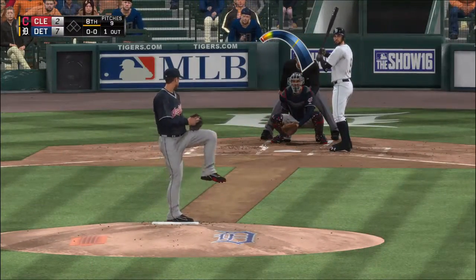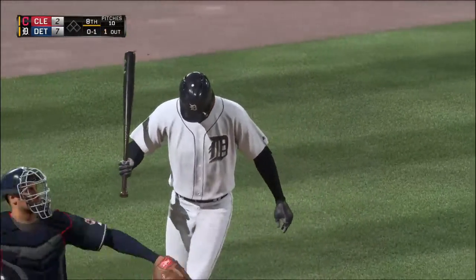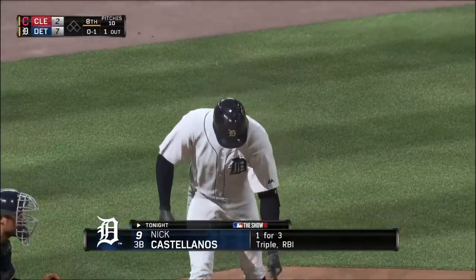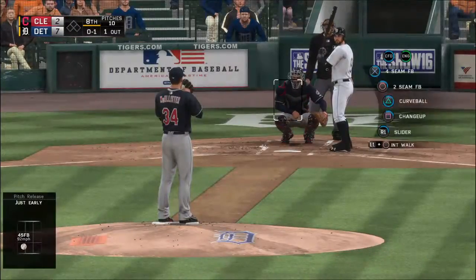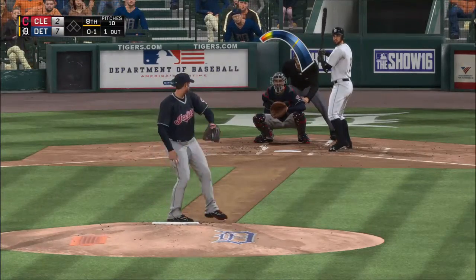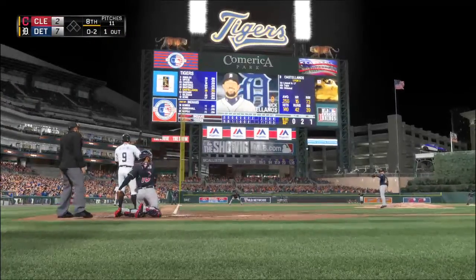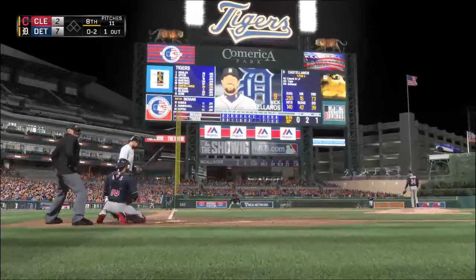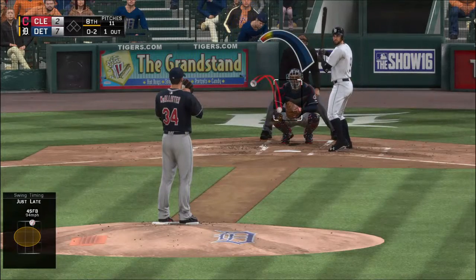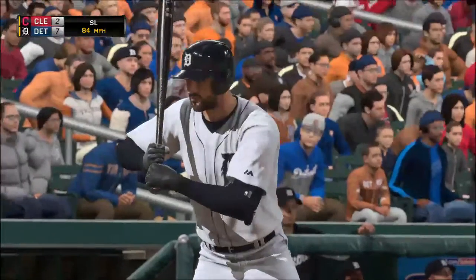Nick Castellanos now, as he looks at a fastball that's in there for strike one. Big swing and a miss at the fastball, and he's behind in the count 0-2. This fastball is looking pretty lively right now. 1 out, nobody on. A little bit off the outside.